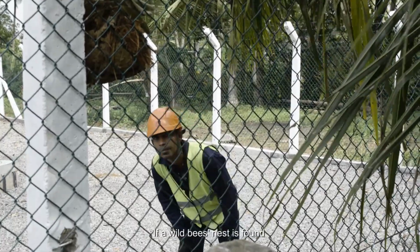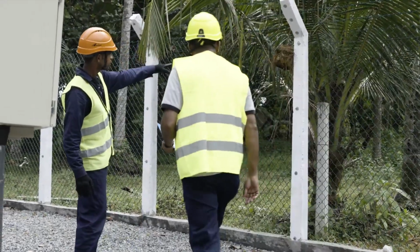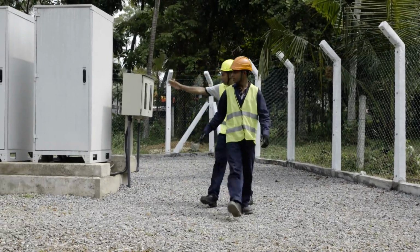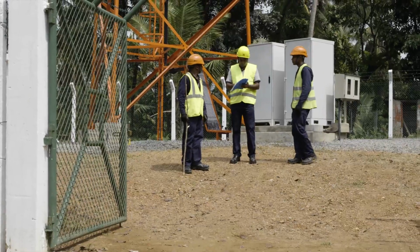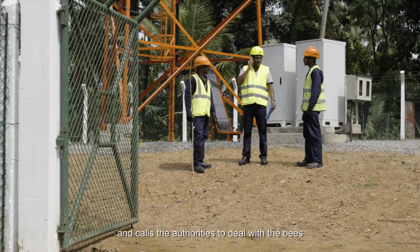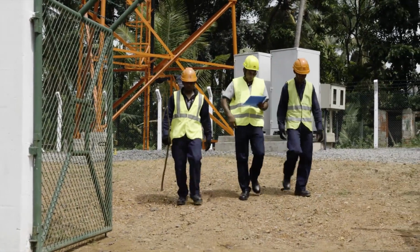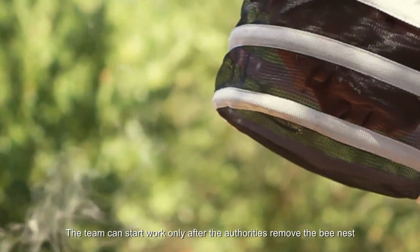If a wild bee's nest is found, the team should take care not to disturb it. Everyone should stay well clear of the nest. The team leader records the check results on the ISDP Smart QC app and calls the authorities to deal with the bees. The team can start work only after the authorities remove the bee nest.